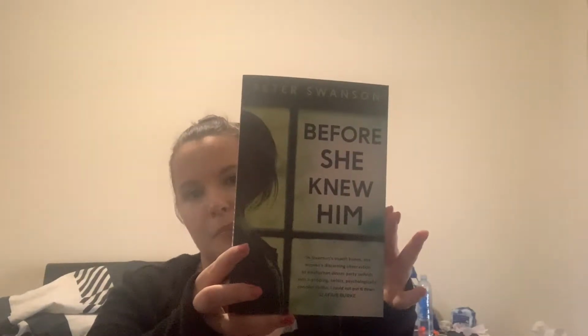And I picked up this book here, which is Before She Knew Him by Peter Swanson. This one just kind of stood out to me. I went in to use my points because I had a $5 voucher, but they were closing and the guy was kind of grumpy and he didn't put it through, but oh well. And I will haul that properly in my next haul, but I wanted to show you what I picked up from shopping. So now, bag packing, shoes on, and then heading to work.